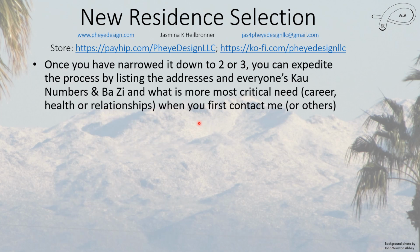Now, once you've narrowed it down to 2 or 3 places, you can expedite the process of getting help and getting an answer of which one, and that can be quite important if there's a bidding war going on, basically.